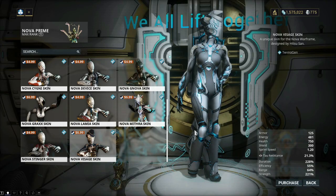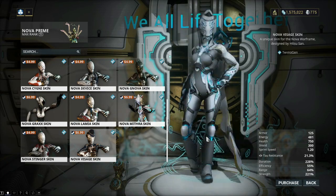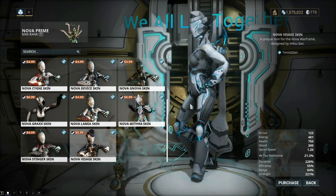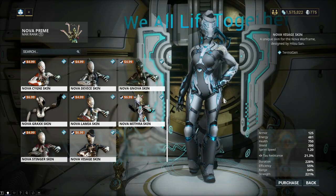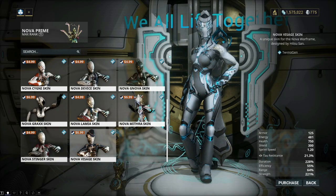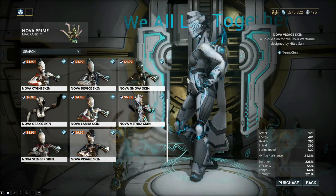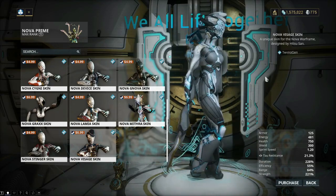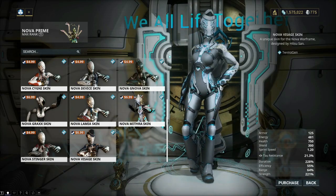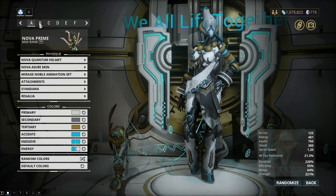I want to go farm another Nova, Nova Prime specifically, and she's just not easy to get at this point. She's kind of expensive in the market. So anyways, we have this gorgeous Nova Visage skin. Very ornate and intricate, just like all of Hitsu-san's work. Some incredible line work. The aesthetic that suits Hitsu-san's work is pretty obvious. You kind of know what a Hitsu-san design is before you see it. But here we go in this color scheme, looking pretty good.